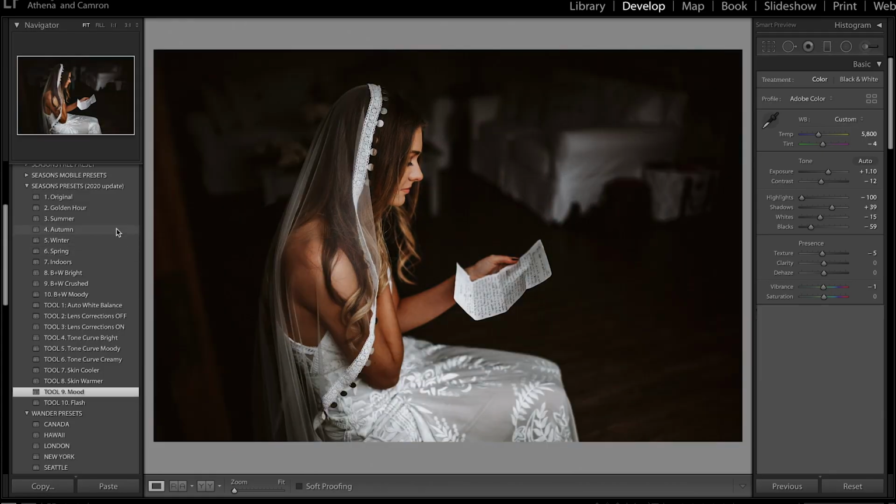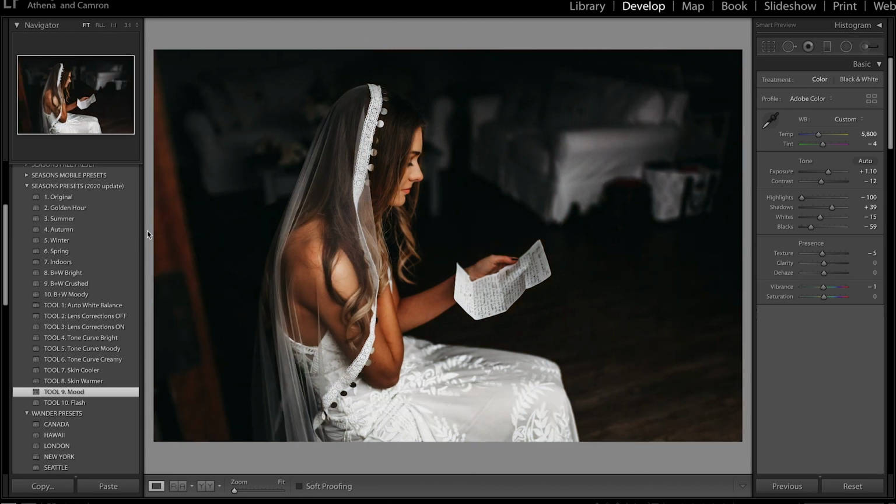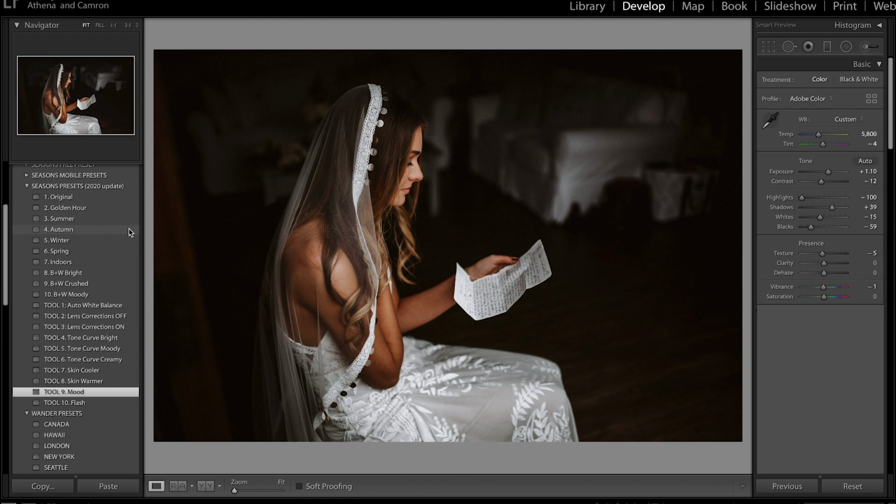Another way that I could edit this image is actually with autumn. So autumn is very unique, as you can see. It does have that vintage feel. It does feel very warm, very earthy. So let's take this away. So it is a very different look, but I do really like it.